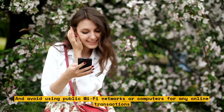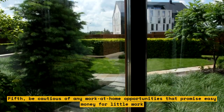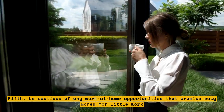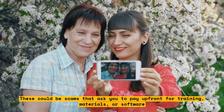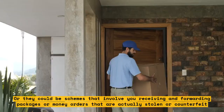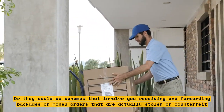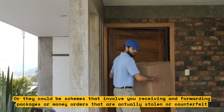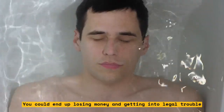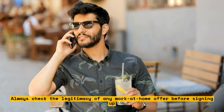Fifth, be cautious of any work-at-home opportunities that promise easy money for little work. These could be scams that ask you to pay upfront for training, materials, or software. Or they could be schemes that involve you receiving and forwarding packages or money orders that are actually stolen or counterfeit. You could end up losing money and getting into legal trouble. Always check the legitimacy of any work-at-home offer before signing up. And never agree to receive or send money or goods on behalf of someone else.